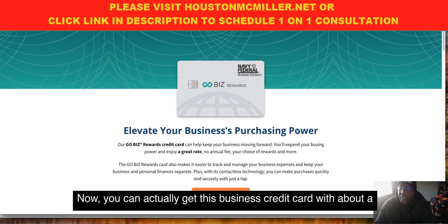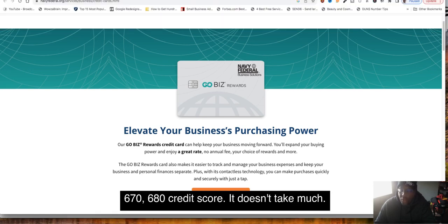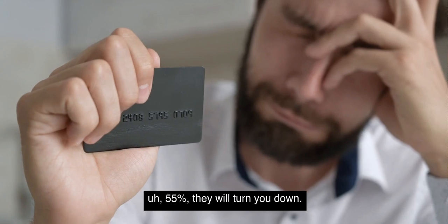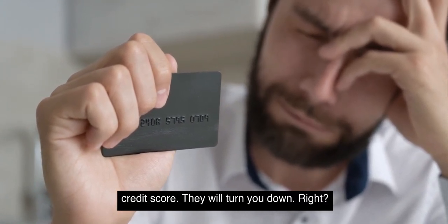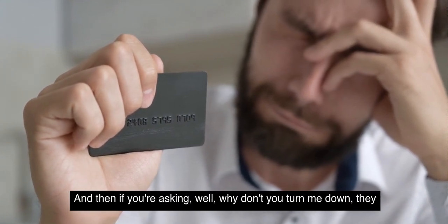Now, you can actually get this business credit card with about a 670, 680 credit score. It doesn't take much. All right? Now, they also look at your DTI, your debt to income ratio. Now, if your debt to income ratio is over 55%, they will turn you down. And I don't care if you have an 800 credit score. They will turn you down. Right? And then if you ask them, well, why did you turn me down?